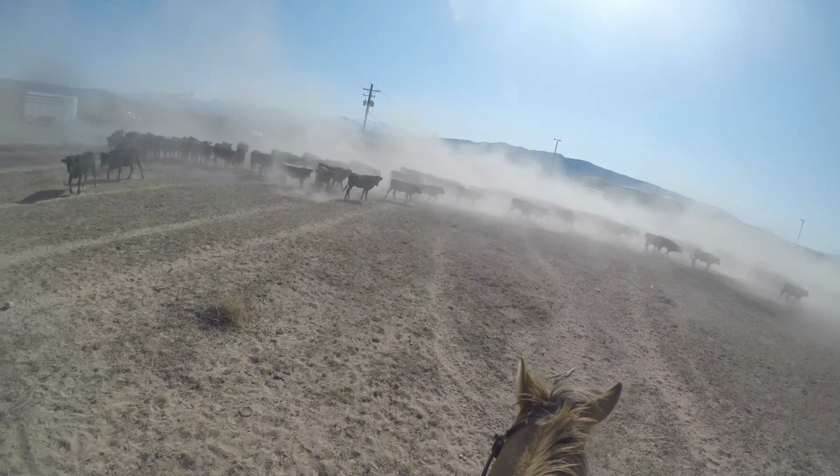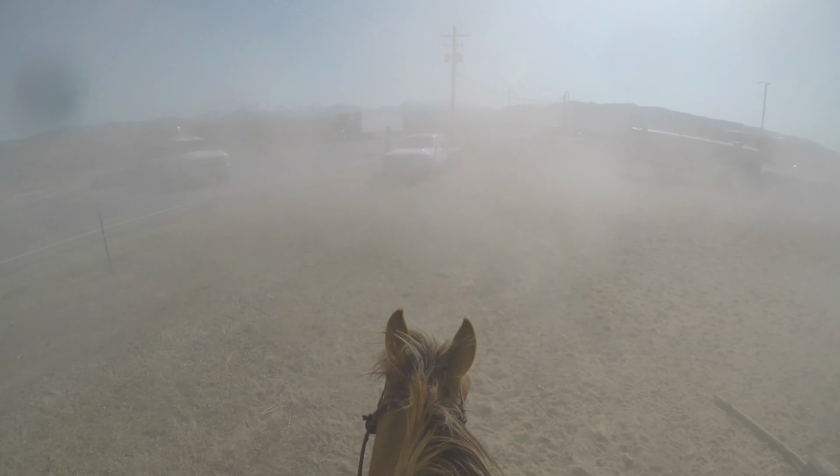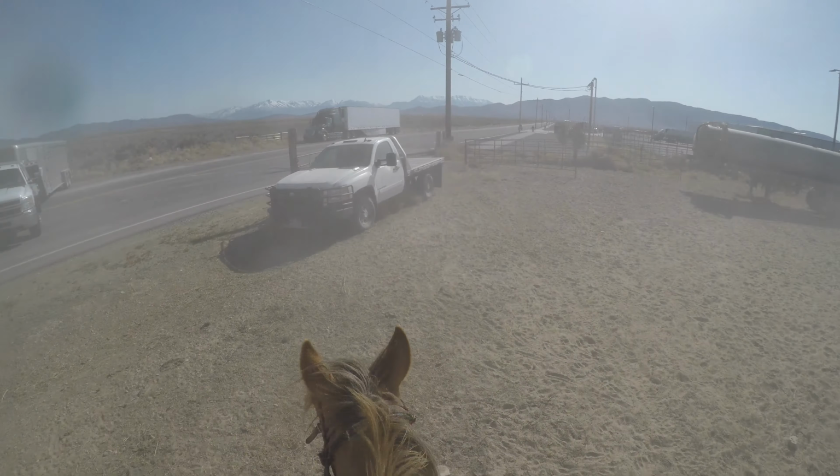So we had the cattle gathered together, but for some reason, they didn't want to go out the gates. And so, I opened the gates wider and moved some of the trucks around to make it more obvious where we wanted the cattle to go.